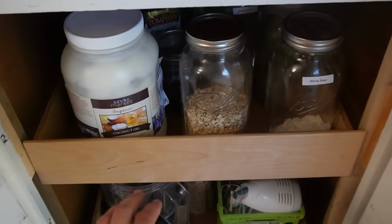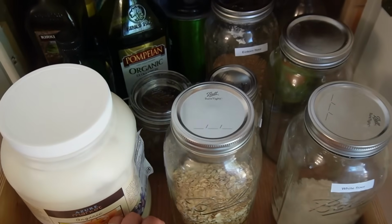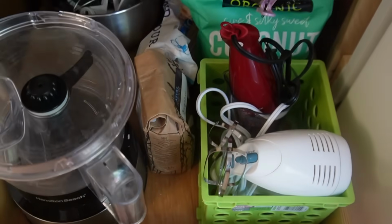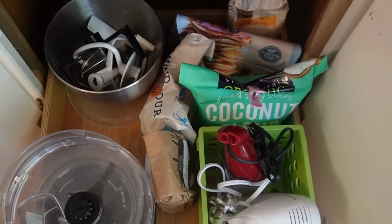All right, down below, all my baking supplies, coconut oils, flours, oats, you name it, olive oil. And then below that, I have my hand mixer, my immersion blender, my food processor, and the extra flours that I don't use so much, like gluten-free flour and almond flour and coconut flour and things of that nature. So that is this side of the kitchen.